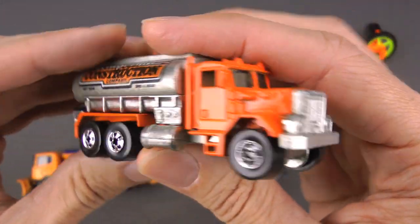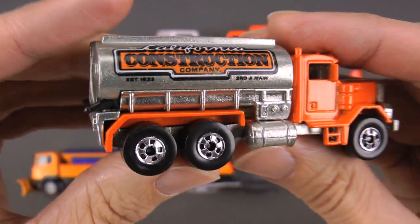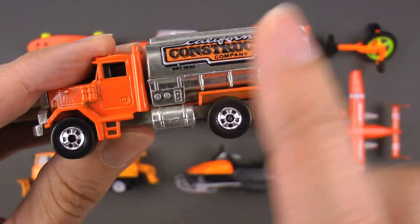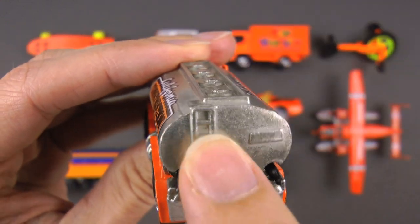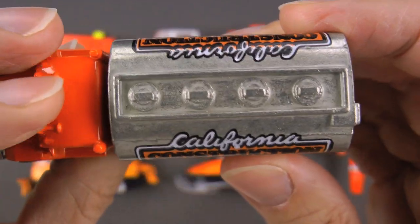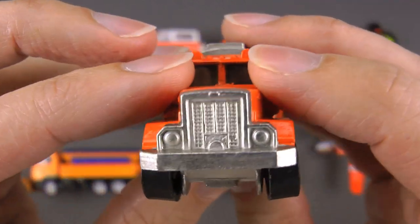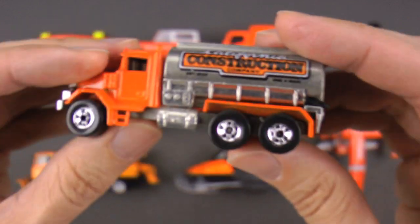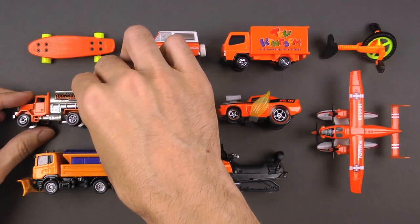Now, if there happens to be a small fire or something like that, the water truck can also come in handy and help put that fire out. All the water is stored back in here. You got a couple hoses back here, a little ladder so they can open up the top portholes and fill it up with water. And of course, whoever's driving sits right up front. Vroom! This, you guys, is an orange water truck.